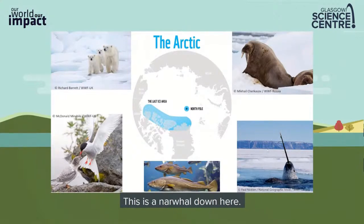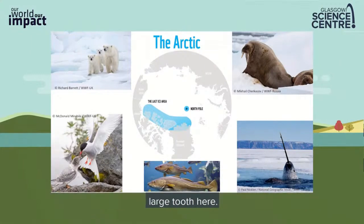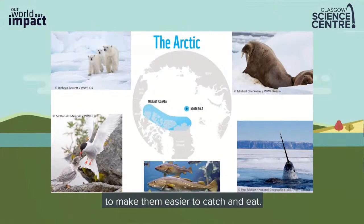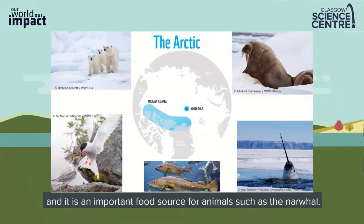This is a narwhal down here. Sailors used to think that they were unicorns because of their large tooth here. The tusk is actually a large tooth, and recent research indicates that it's used to stun fish to make them easier to catch and eat. This is an Arctic cod, related to the Atlantic cod found in Scottish waters, and it is an important food source for animals such as the narwhal.